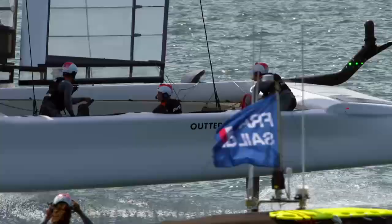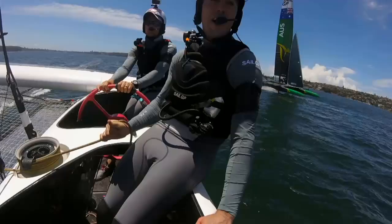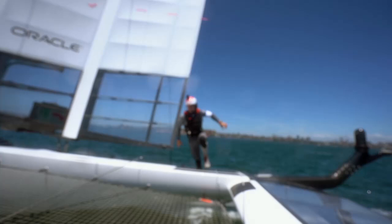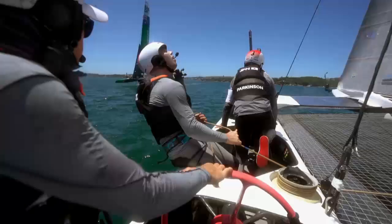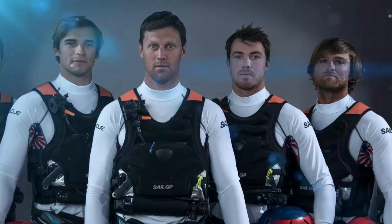And Aldridge knows his team better than most. Ian and I have spent the best part of 10 years sailing together, so we know what each other's thinking without having to talk about it. Luke Parkinson's been sailing with us as well for 5 years or so. So that makes for a really good dynamic. If each person doesn't do their role properly, performance suffers.